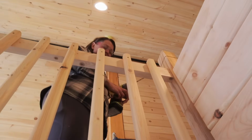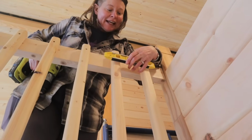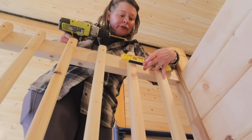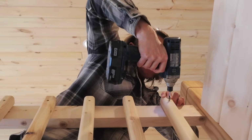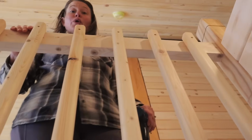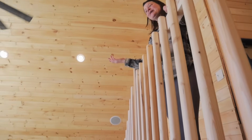All right, the last ticket. This one's for all the bananas in the banana stand. Because you can't trust your eyeballs. We did it! Woo! Hello! Welcome to my cabin.